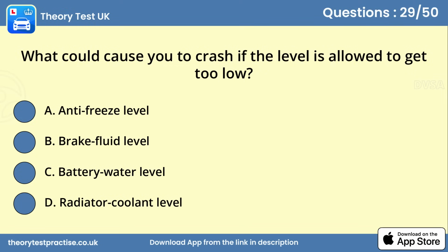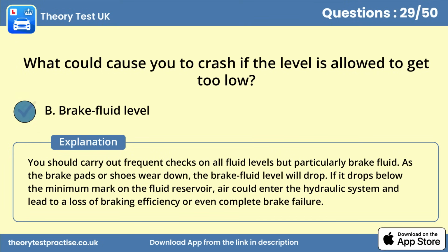Question 29. What could cause you to crash if the level is allowed to get too low? B. Brake fluid level. You should carry out frequent checks on all fluid levels, but particularly brake fluid. As the brake pads or shoes wear down, the brake fluid level will drop. If it drops below the minimum mark on the fluid reservoir, air could enter the hydraulic system and lead to a loss of braking efficiency or even complete brake failure.